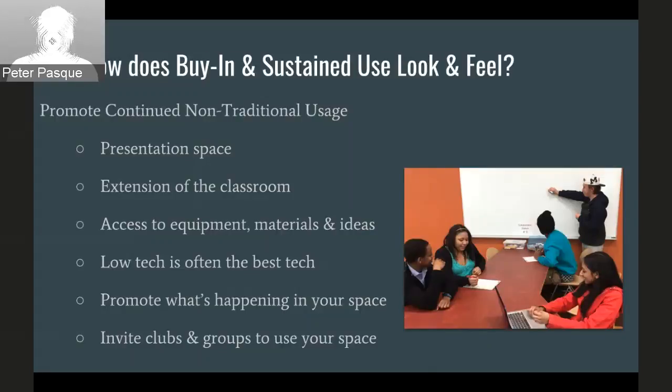And make sure that you're promoting what's happening in your space. As librarians and teachers, we're generally pretty modest folks, but think of it as promoting what the kids are doing in your space. And that can help overcome some of the feelings of modesty when people are reluctant to self-promote. But we need to promote in order to get things for our kids and gain opportunities for our students or the people that we're serving.